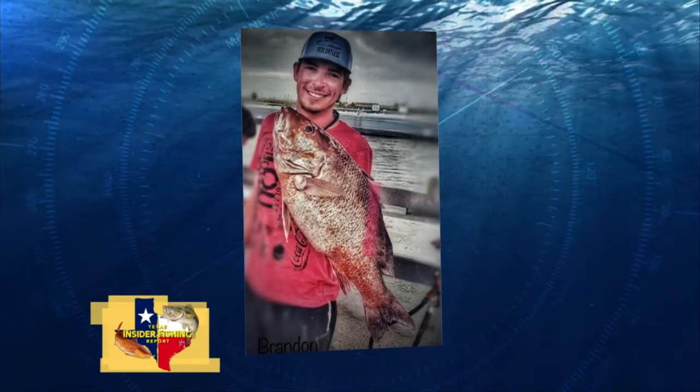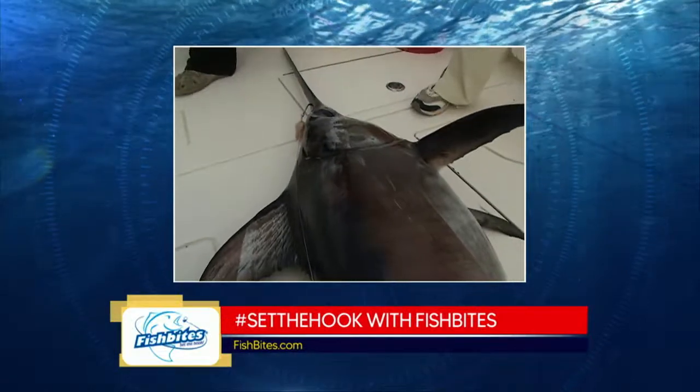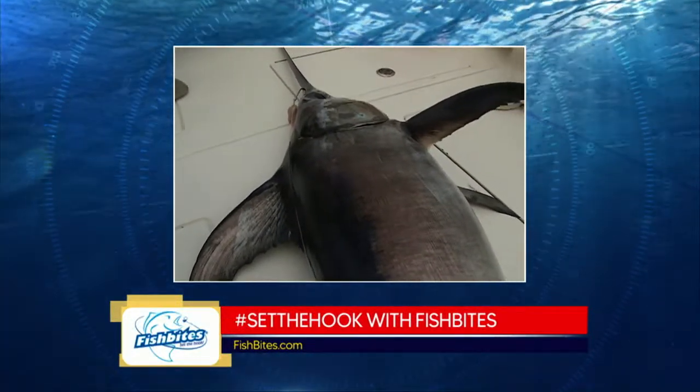Tell me about the swordfish. Well, we talked about that last week, so I figured let's talk about it. Moving to one of my favorite tasting fish, the swordfish.